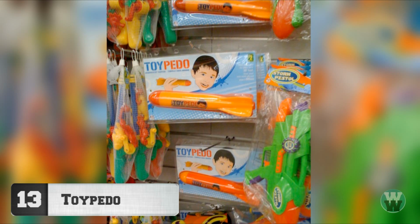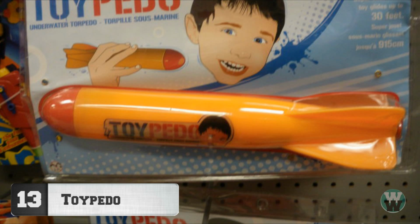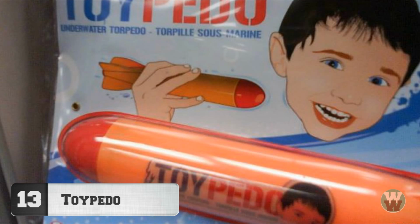Number 13. Toypedo. As you can see from the packaging, the Toypedo is a hand-launched projectile meant to be inserted into young boys' mouths that can travel up to 40 feet. Parents all over America were complaining that this toy was somewhat sexual. The company that made it thought it was the fact that it had the word pedo on it. It was shaped similar to a penis, and on the box it read, "To be fired from children's mouths." It was suggested that the parents were just reading into it a bit too much.